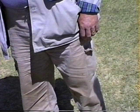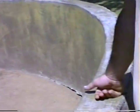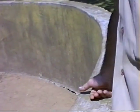Pretty big head. What do you feed them? Feed them with papaya fruits and vegetables. There's a little baby of a year old. Hello, little guy. Hello. Don't run away. You'll hurt yourself. You'll fall off. It's a long way down.